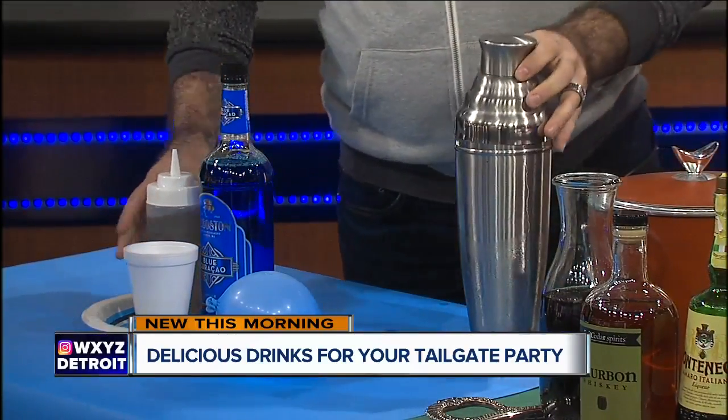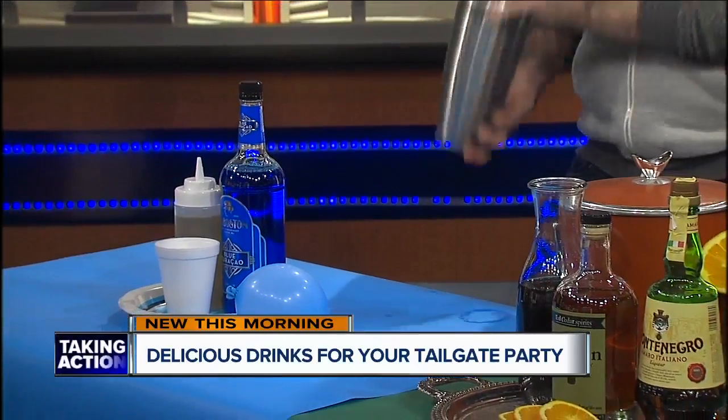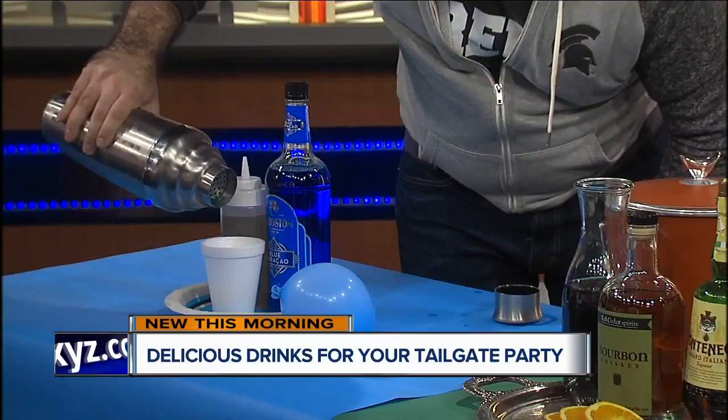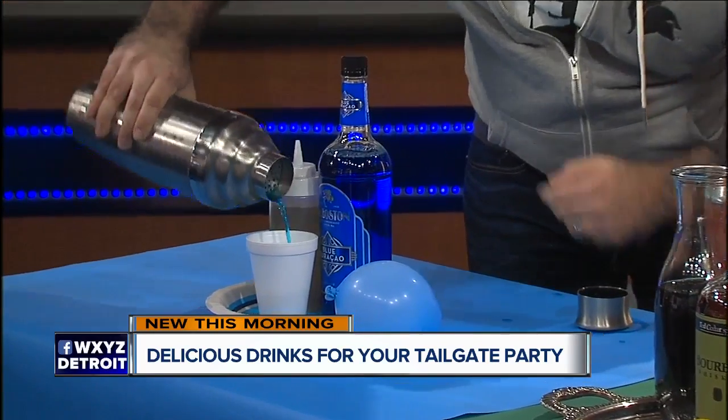You really put a lot of thought into the rivals. Exactly. A creative cocktail that everyone will love. It's clear that you really want this to taste really good. So here we go. Kind of looks like blue Kool-Aid. So want to give that one a whirl?